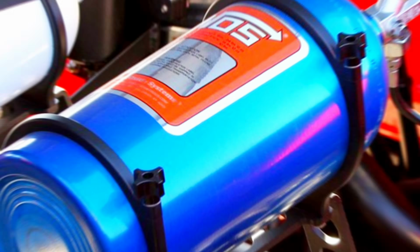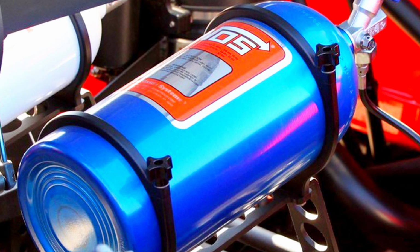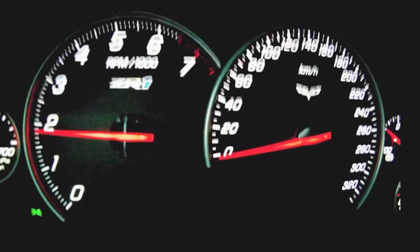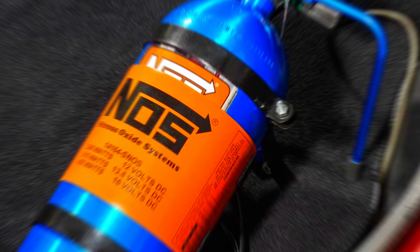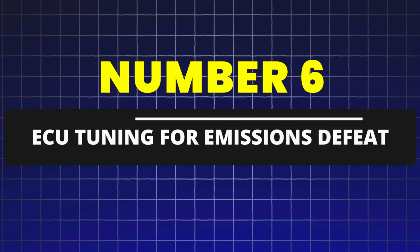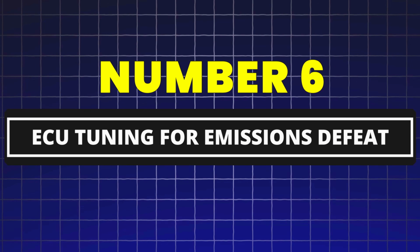Most people think NOS is just a performance mod like cold air intakes. Nope. It's federally regulated because it's classified as a performance-enhancing substance for vehicles. And speaking of performance modifications with serious consequences. Number 6. ECU tuning for emissions defeat.